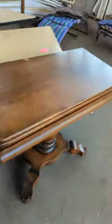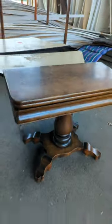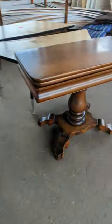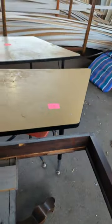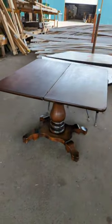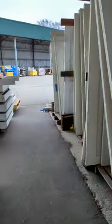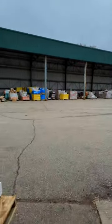Ooh, that's kind of a... Now, you know, you never know what you're going to find out here. I believe that this is a convertible table that turns and opens. And there you are. That should go inside. Surprises everywhere here in Farmington.